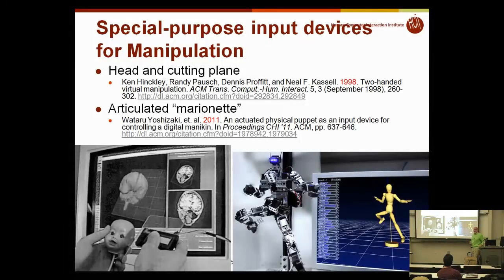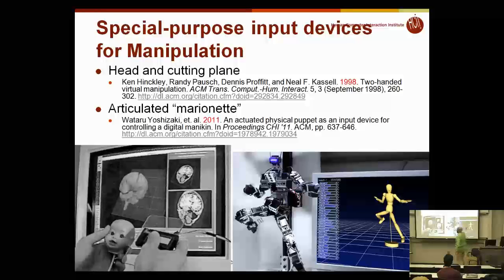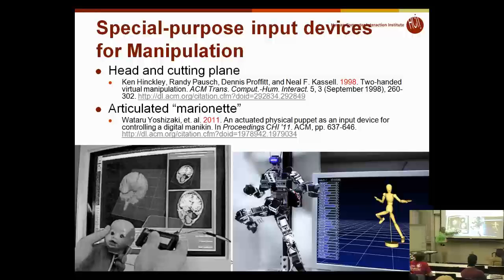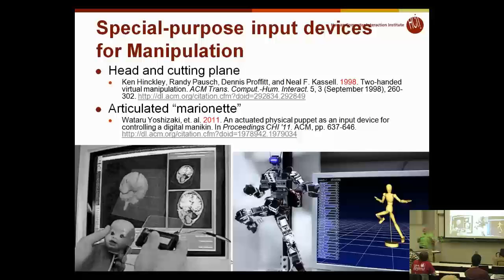And some of these have been combined into special purpose things. So this is an old one also from Randy Pausch's group, where they took a Polhemus sensor and put it on a doll's head. And then they put another one on this other thing that kind of looks like a knife or a plane. And the idea is if you have a CT scan, then you can look at the head at the scan from any angle in any location. And it's kind of tricky to find where you want to see it.